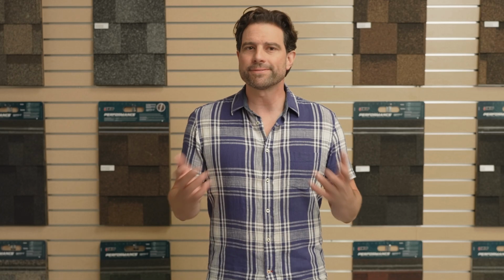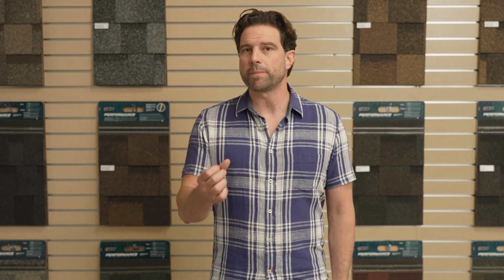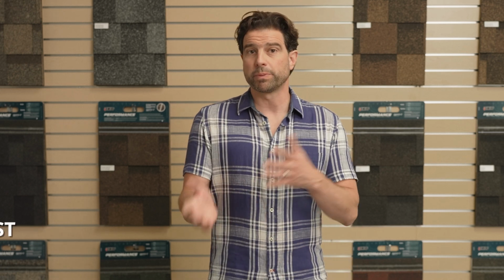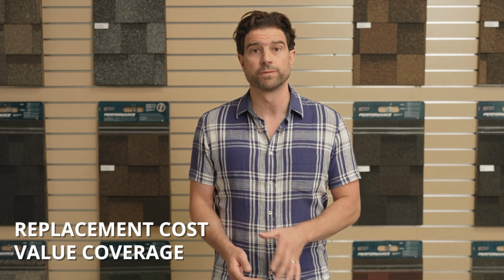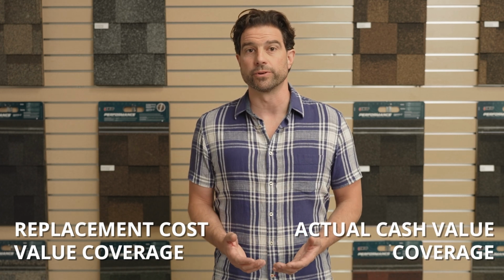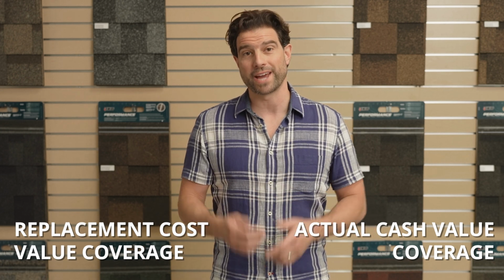Next, you're going to want to review your homeowner's policy to find out what your deductible is, what exclusions may apply, and what the policy limit is. Do you have replacement cost value coverage, which pays the full cost of a comparable new roof, or actual cash value coverage, which pays for the depreciated value of your roof prior to the damage?